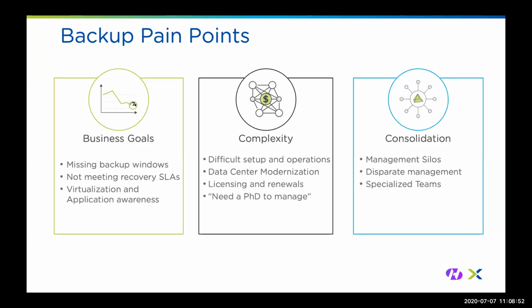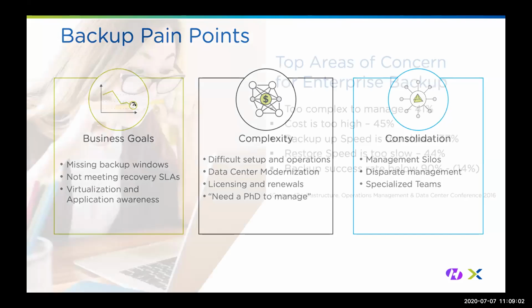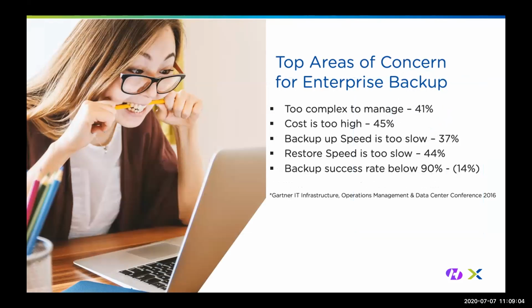And of course, consolidation is something I already mentioned. Breaking up these silos and not working with specialized teams, but instead working with generalists. So what are the top areas of concern here for enterprise backup? It's a survey that Gartner did, and it's certainly too complex. A legacy stack is too complex. Of course, complex means a high cost because you need specialists, special hardware, and so on.